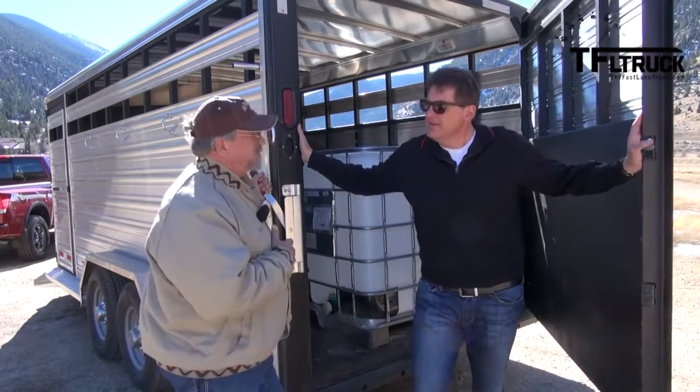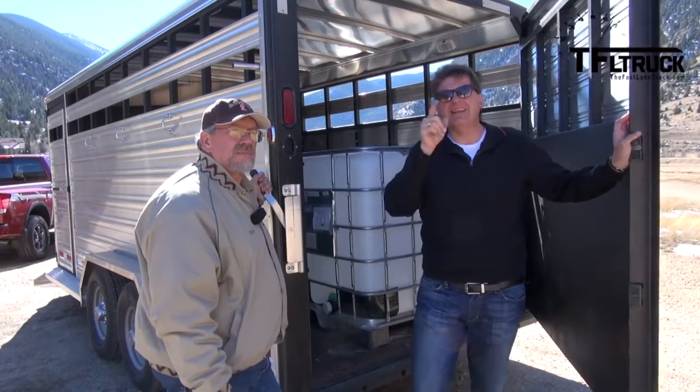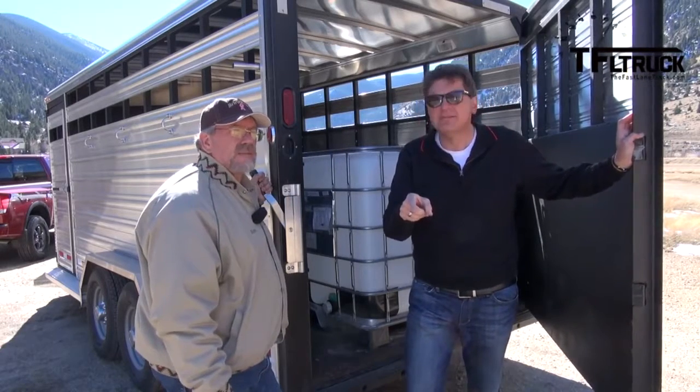It's an easy thing to fill and unfill. Yeah, check it out. We went to the scale after we filled it up to get exactly how much? 10,010 pounds.